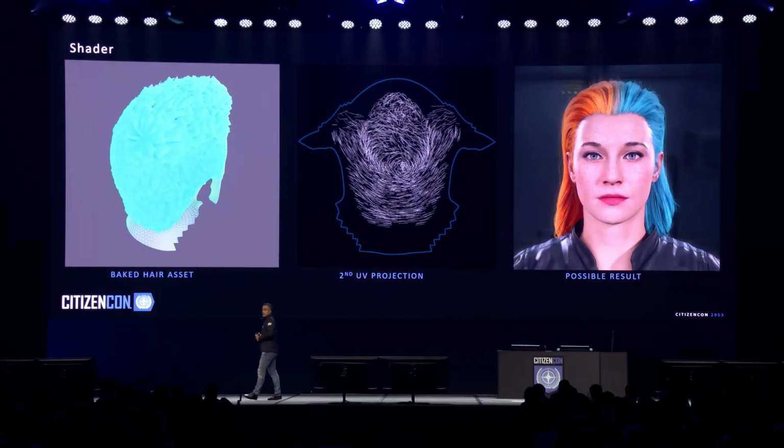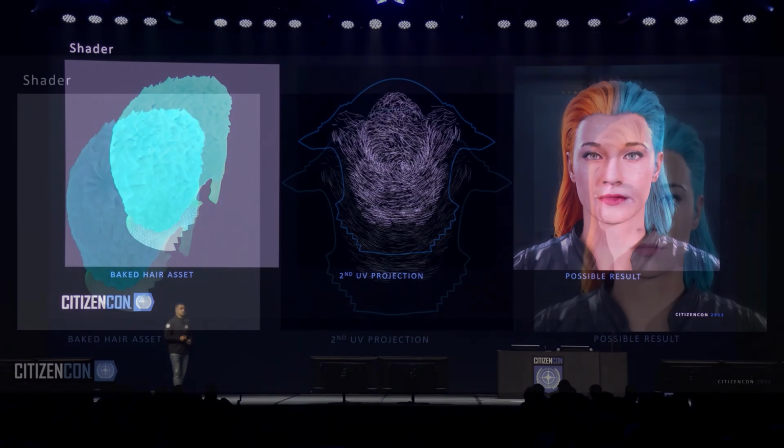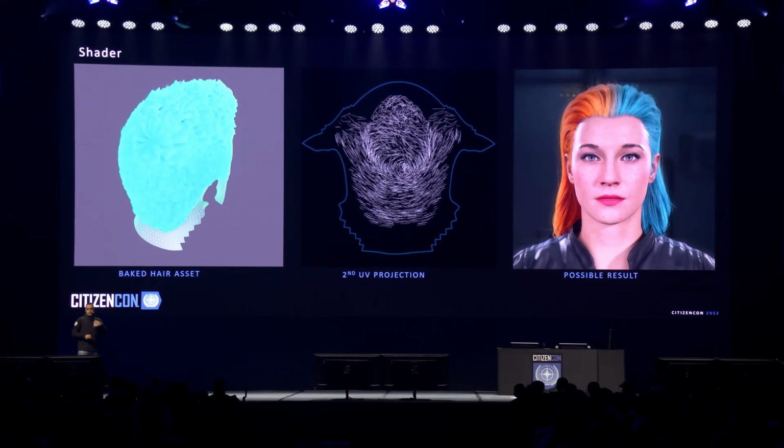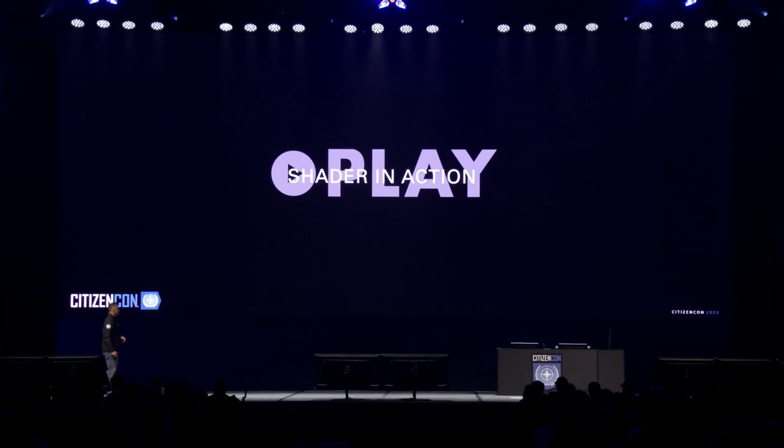And what you see on the last image is the possible results. For example, now I can paint one side of my 2D representation of my 3D space and get this possible result, which is pretty amazing. These are the tools we use to actually create the hairstyles. So let's take a look at this video.